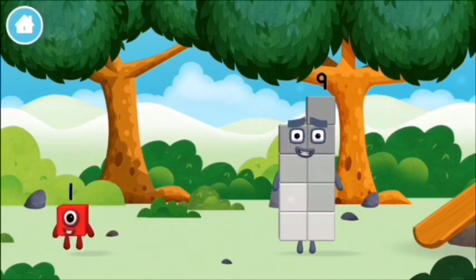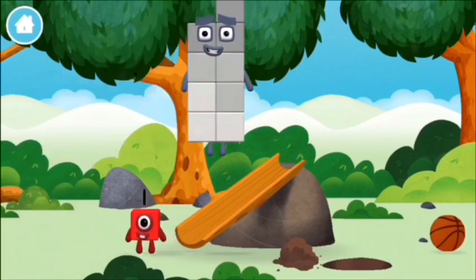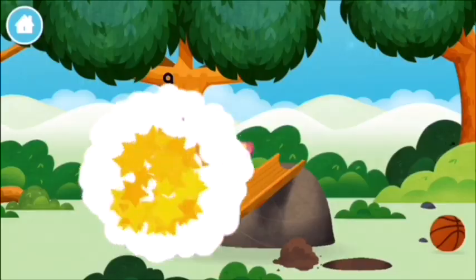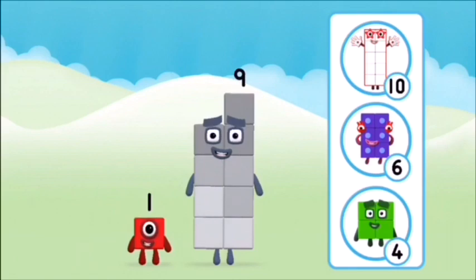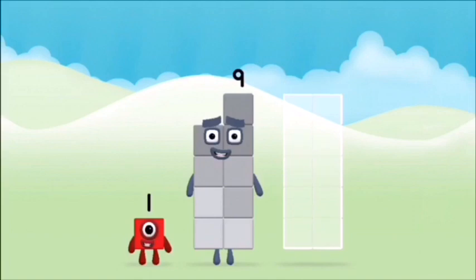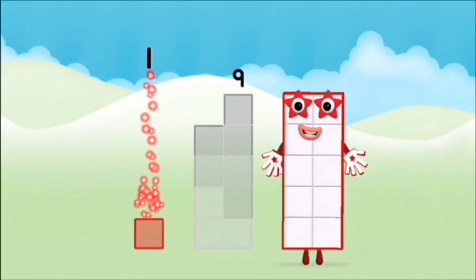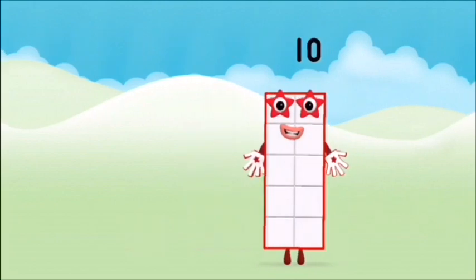1, 2, 3, 4, 5, 6, 7, 8, 9, 10. Which number block did you find? What number block can you make by adding these two together? Correct! You chose the right answer! Add the number blocks together! 1 plus 9 equals 10!